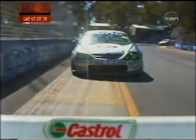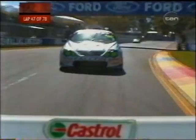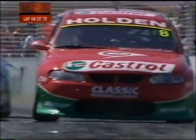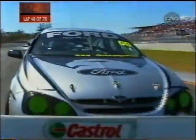What an ominous sight. Oscar Fiorinotto has been back on the radio again, Mark. He says to Craig, clear air, clear air. So obviously if he's getting too close to Russell there, Oscar is worried about the temperature inside the 00 Motorsport Ford.